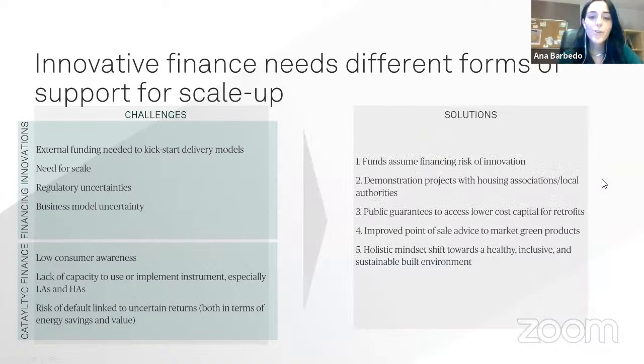Starting first with having funds or funding facilities that take on the financing risk of innovation. Charlie talked us through the example of the LaBeef funding facility and how it took on the financing risk from RENESCO, which is an energy services company. But this could also be applied to other innovative delivery models like heat as a service, energy as a service as well.